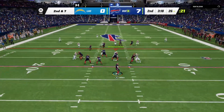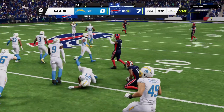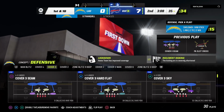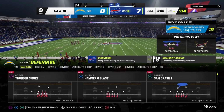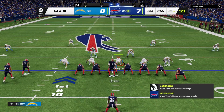Allen off the play fake. He finds his man complete. It's McKenzie. And up to the 35 before they're able to knock him down. 10 yards, good enough for a Buffalo 1st down. And that's a more than acceptable read right there because it's zone coverage, so timing is everything. This time he waits for his man to come open, puts it right on him, and they pick up a 1st down.